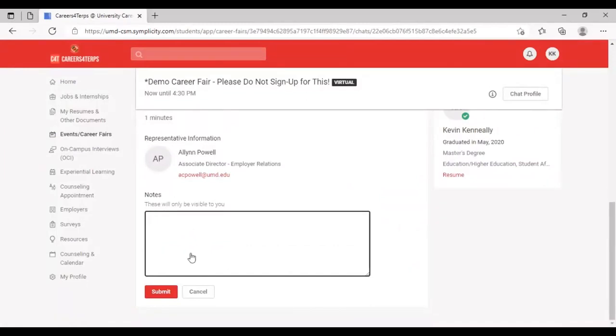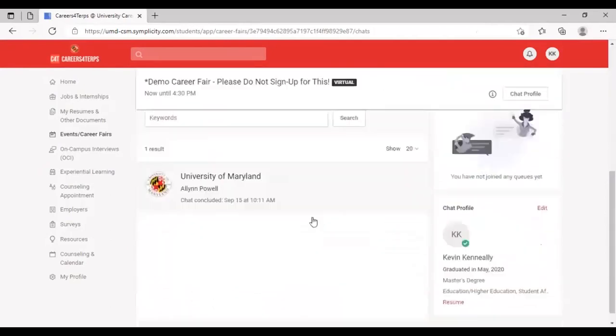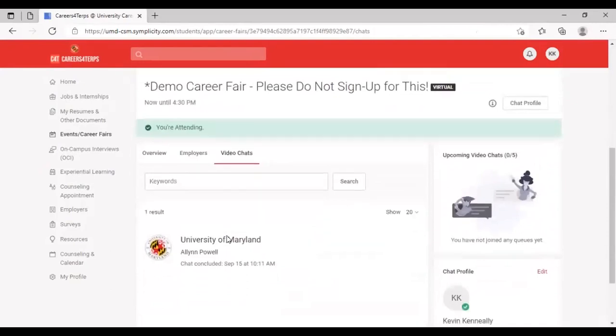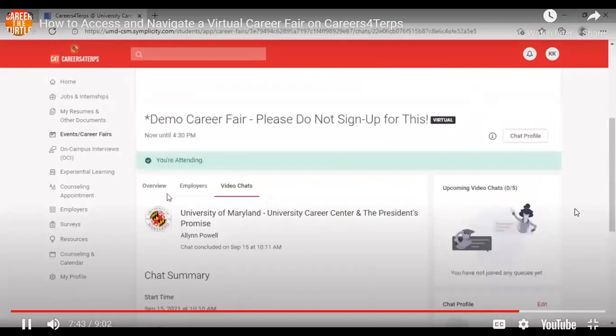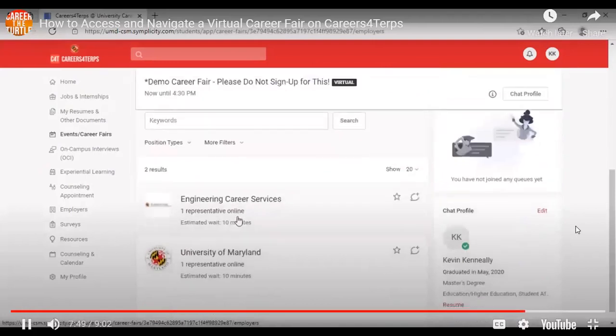So then I will just, for this purpose, write, we had a good meeting. Obviously, you want to be a little bit more detailed than that on the day of. But that's essentially how it works. And then it will be logged in your video chats section. So any video chats that you have, you'll be able to click on it, review your notes that you had written before, add to your notes, and then essentially, if you're looking to engage further in the fair, you'd go back to the employer list and start all over by adding yourself to a queue or joining a group chat.